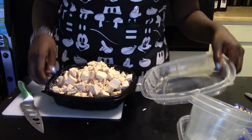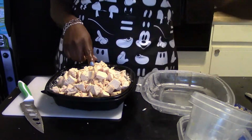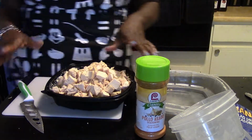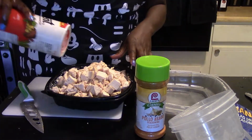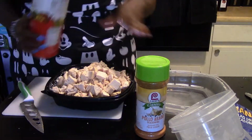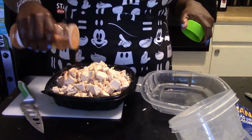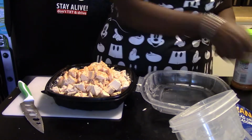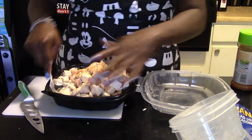Alright, so I'm going to go ahead and wash my hands. And then I'm going to season the top of this chicken with some of the Lawry's seasoning. And I'm also going to get some Accent salt, which is one of my favorite seasonings. And we're going to mix it together and try it out. I'm going to put some Accent salt in here, and some of this Lawry's seasoning. Be light and gentle because the chicken has been roasted, so it already had a nice little flavor in it. And we're going to mix.